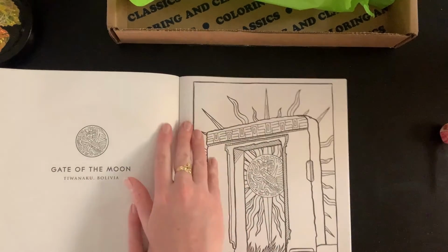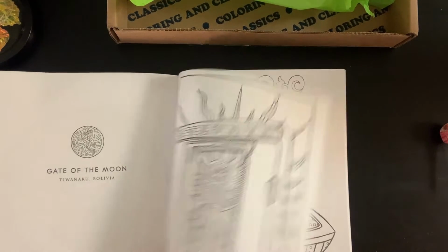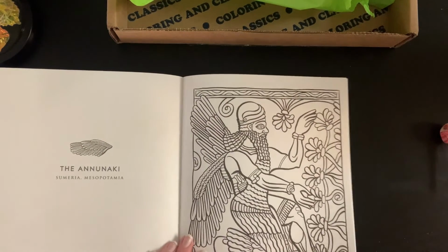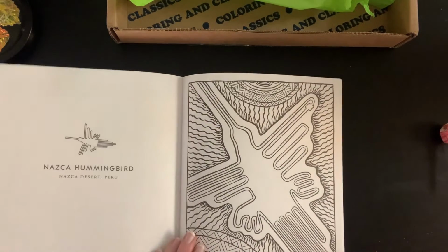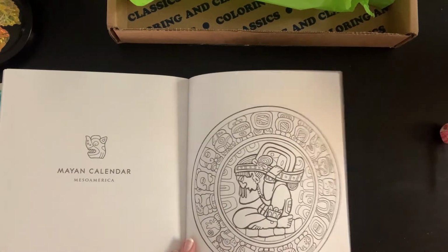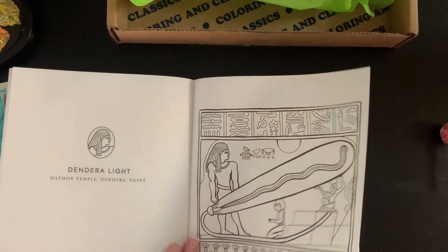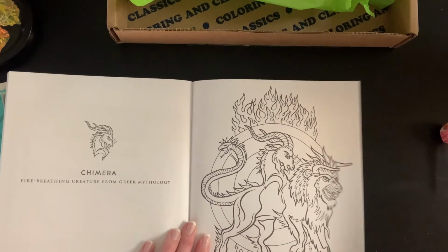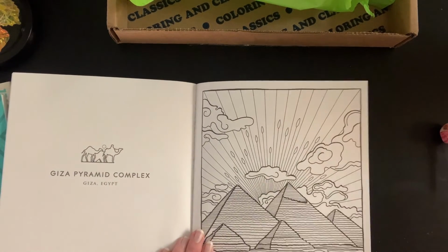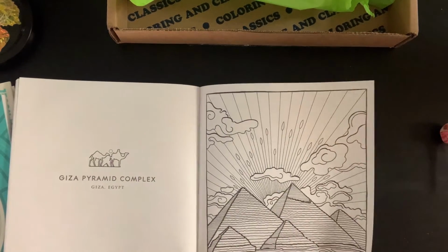When I saw what it was before I showed it to you guys, when I lifted up the Mazes book, I was like, oh no, I'm not going to like this, but I actually do like this. I think you could have fun with color in this one, especially on something like this. Mayan calendar. Chimera, I've heard of that. I don't know what it has to do with aliens other than mythology. Oh well. Giza Pyramid Complex. That's cool. These would be fun to do in different colors, I think.